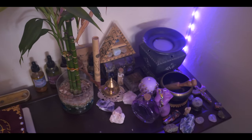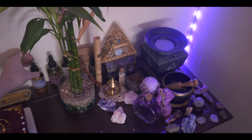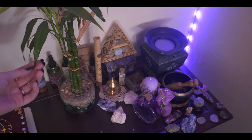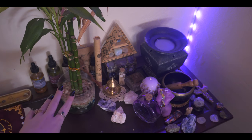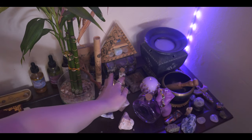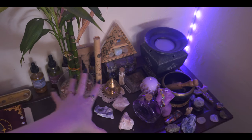This corner is like the Wild West, and I love it. I really do. So I have some more oils, just things for different sorts of uses. I have my lucky bamboo plant. He's been having a little bit of a hard time recently, but it's okay. He's going to be a lot better in our next place. I've got lots of crystals. A lot of the crystals, I just like to keep their energy around. I have this incense holder that I really like. Some wax melts back there, more crystals around.